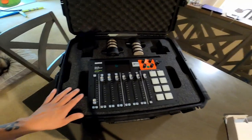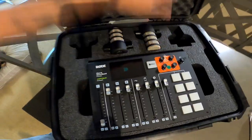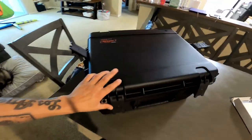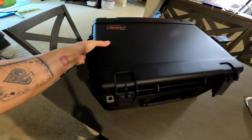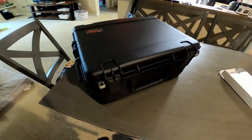And that's the setup right there. So the RodeCaster Pro and the pod mics go down nice and neat. Just like that, just like that.